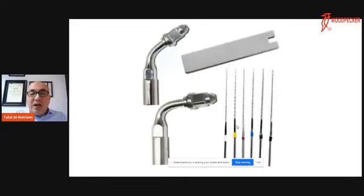Let me say something about the ultrasonic files that were introduced previously, as a history. At the beginning, they were introduced as stainless steel with the ISO sizes in order to instrument the canal. But you know, they are aggressive and they make a lot of ledges. Then they started using them for irrigation activation. And they found that they can separate in the canal and cause more complications. So they shifted to the U files that are for activation, but they also found that it will create ledges in the canal. After that, they shifted to the smooth tips in order to activate. Because of this, they stopped using the U files.